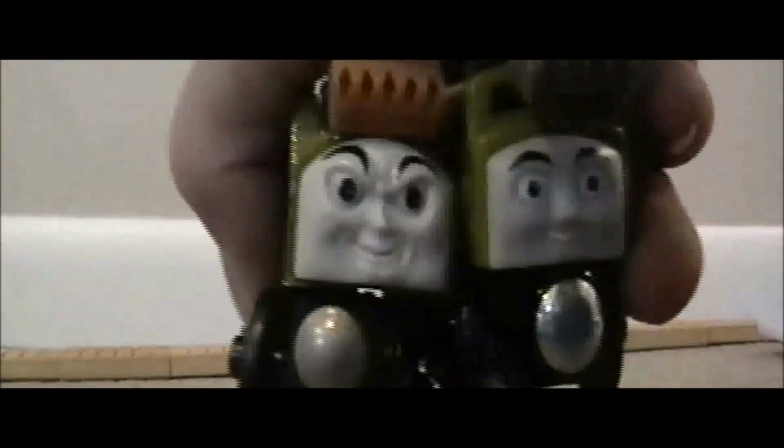But I guess we'll do a little bit of compare and contrast with these two models. The faces, it's very, very different. Very stark difference, like night and day. This is a fourth of the size of this model right here. It's just so shrunken down, these wood models, and it really bothers me.